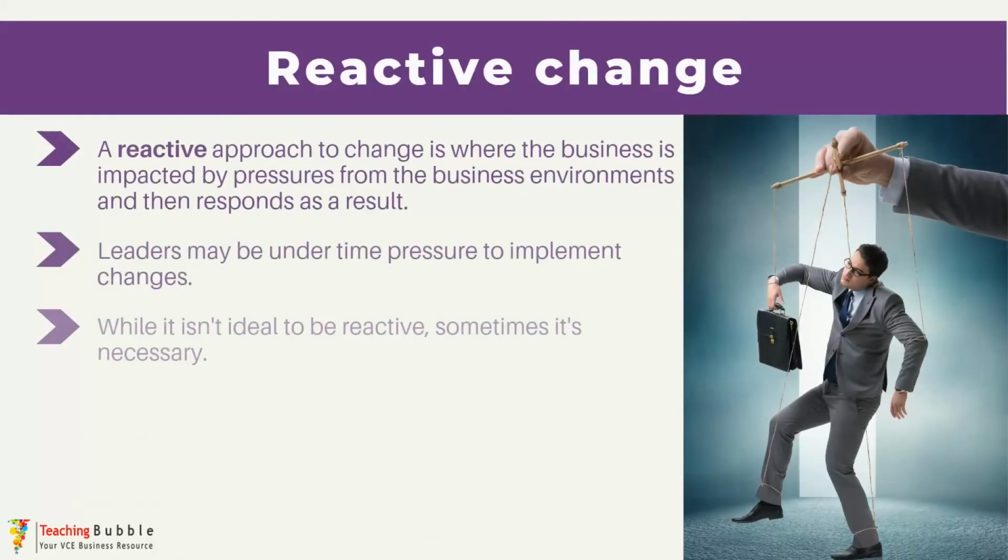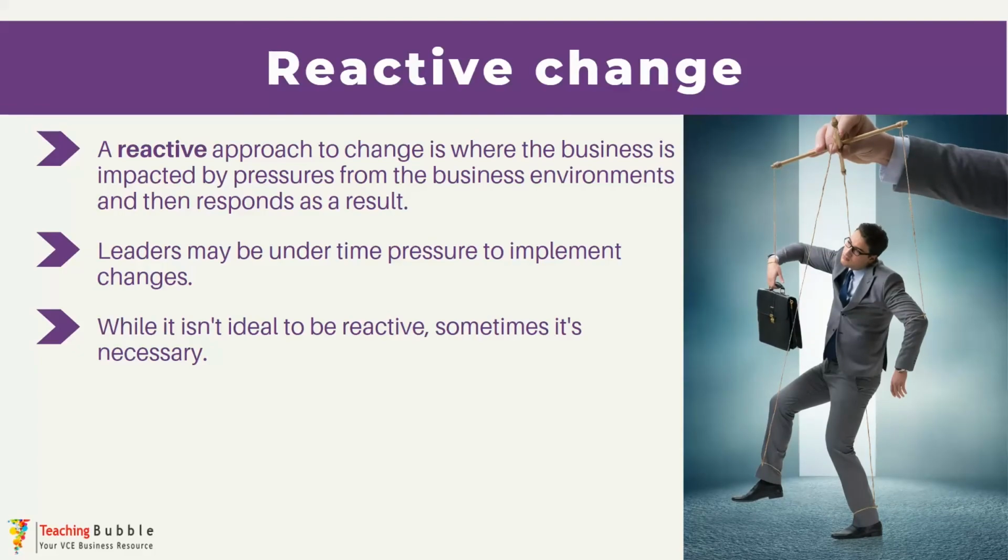Now, on the other hand, reactive change is an approach where businesses are impacted by the pressures from the business environments and then they implement changes as a result. Now, while it's not ideal to be reactive all the time, it is important to acknowledge that businesses can't possibly anticipate every pressure that they may be faced with, and therefore they may need to implement reactive changes quickly to try and mitigate any potential severe impacts on the business. For example, the recent COVID-19 pandemic is a really good example of an unforeseen event that all businesses were faced with, and they had to be reactive to changes in legislation and the entire marketplace, and they implemented changes across the globe.